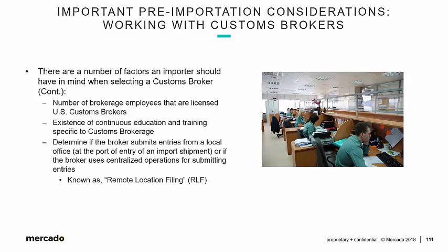What else? Here's a good question to ask: the number of brokerage employees that are licensed U.S. customs brokers. Entry writers do not have to be licensed customs brokers.